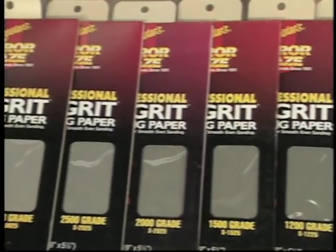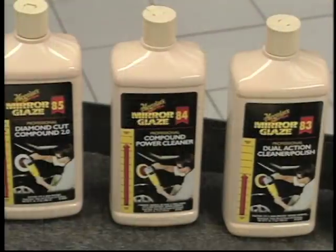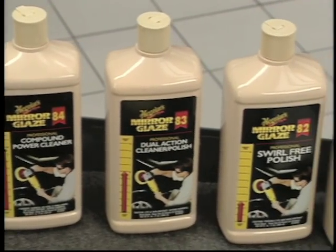By using our Unigrit finishing papers and our compounds with diminishing abrasives, the scratches are completely removed, never to return.